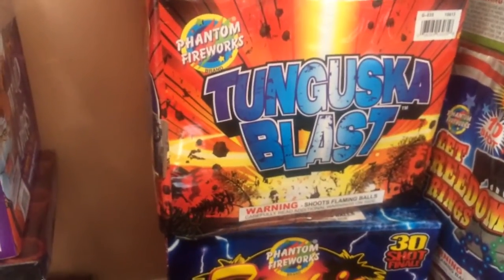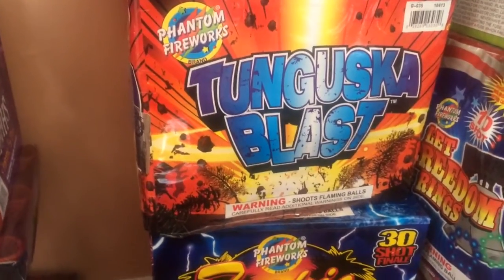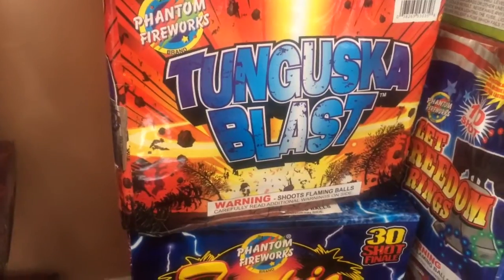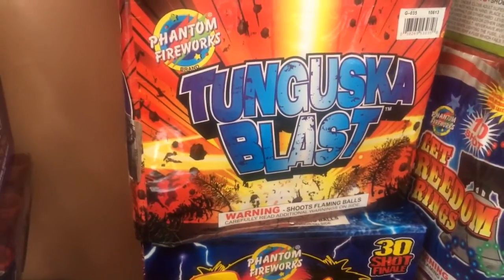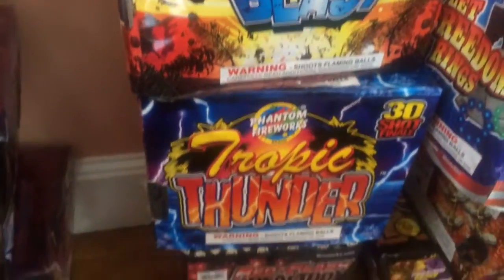Tunguska Blast. I've really never looked at this video either. It was to help get my tiers up so I can get some more fireworks for my show. Fuse them all together and eventually glue them to wood so that way I can have a pretty decent show over on the water. Tropic Thunder was pretty good.